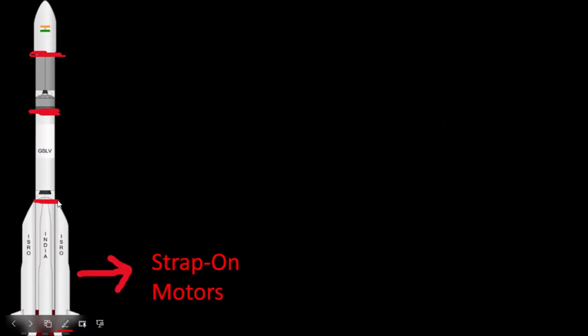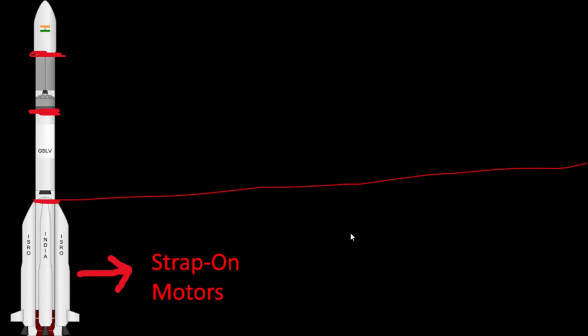So friends, we were talking about GSLV. This part had 4 strap-on motors. 3 you could see here and the 4th one is at the back. These were liquid boosters, powered by the famous Vikas engine. Each of it had its own engine.